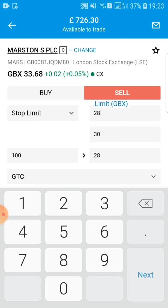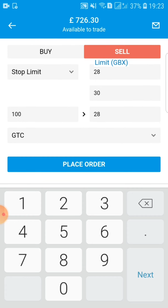So let's say they got some really bad news and overnight the share price dropped down to 25 per share. Well, the stop price of 30 has been reached, but it's going to look and see that you've got a limit order there of 28, and it's not going to execute that trade for you because it's gone below what you set the limit. So you know that if this happens, you're going to be selling between a price of 28 and 30. Okay, so it's a way of putting a limit on your stop loss. Okay, so again, once you get your head around it, pretty straightforward.